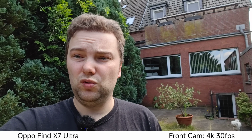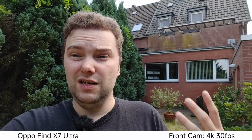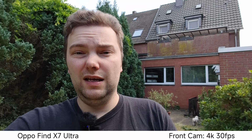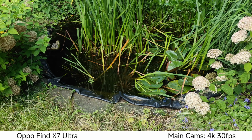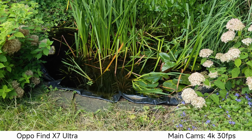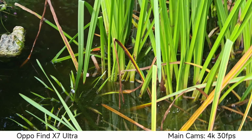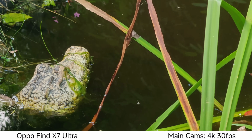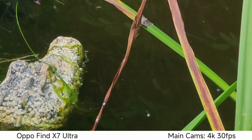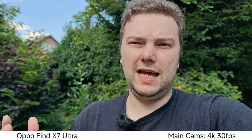Sadly, I don't have the possibility to switch the lenses to the back-facing lenses. So what I have to do right now is just simply stop recording and then go and switch to the main camera sensors. So this is a pond, 1x. I can of course also zoom out at 4K 30 without any issues. This is the ultra wide angle. I can go to 3x zoom. There you can see the crocodile, and I can go to 6x. And if I want to, I can even zoom in to 10 times. And back to 1x. And now facing me, the 1-inch type sensor, Lytia 900.